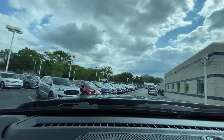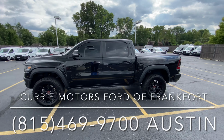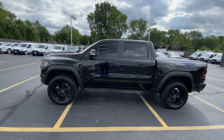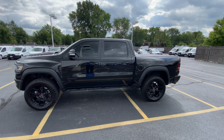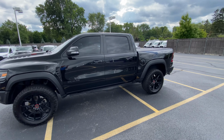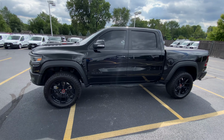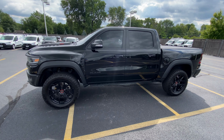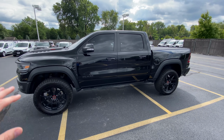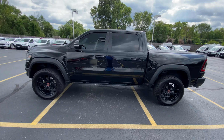If you're in the market, I would definitely come take a look at this. So if you're in the market for a sports truck, an off-road machine, a Ram TRX, I don't really have to explain it any more than that. But if you're in the market for something like this, we have it here right now at Curry Motors Ford in Frankfort. I can guarantee you this will not be here long. I mean, no one has these, and we have a brand new 2022 with 8,000 miles on it. So right here, Curry Motors Ford in Frankfort, come check it out. It's available now.